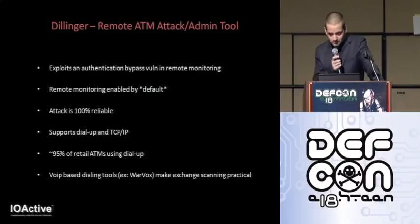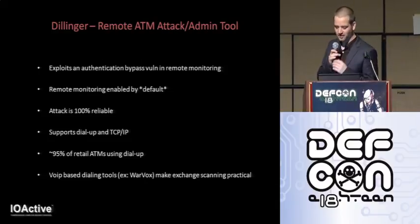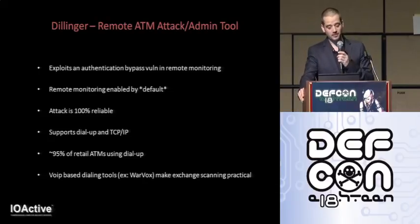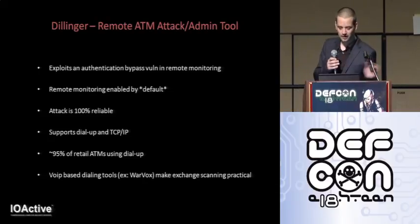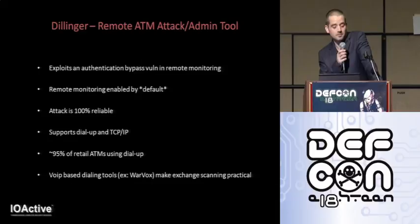Now, typically, to log into the machine remotely, we require both knowledge of the serial number and of the password. Now, due to a pretty awesome vulnerability, I'm able to bypass all authentication on the device, and the remote attack is 100% reliable. Dillinger supports both TCP/IP and dial-up, because I heard through a fairly knowledgeable source that approximately 95% of these standalone type ATMs are using a dial-up connection.